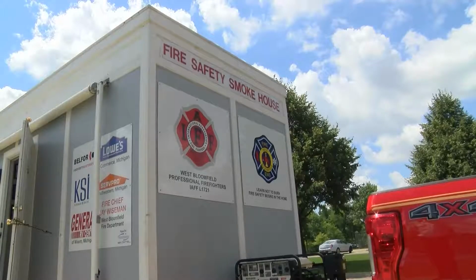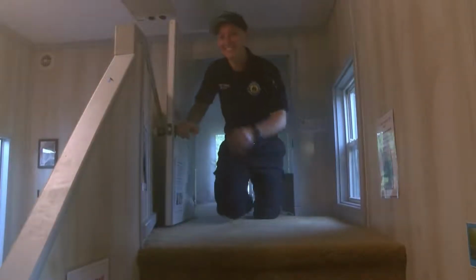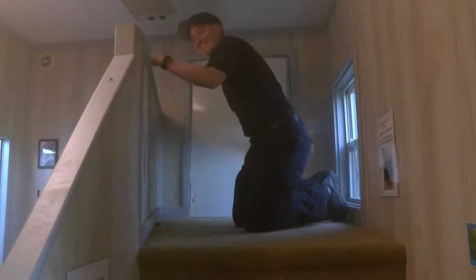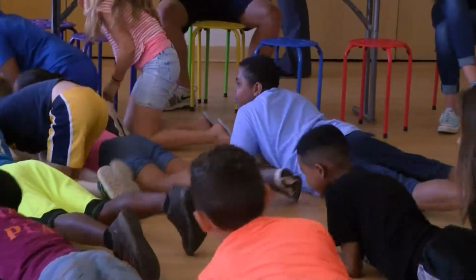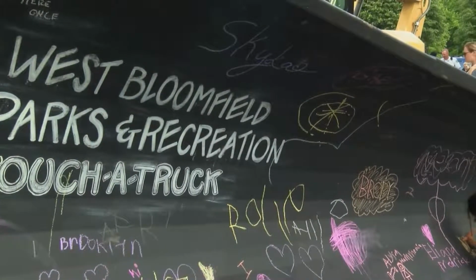One of the biggest things we do in reaching out is a program that we have here, which is our fire safety smokehouse. We've got a dedicated crew of guys that put a ton of time, usually on their days off, to go to the schools. We try to get through the entire third grade. We try to work with some of the churches in the area and community groups and the synagogues and get out as much as we can.